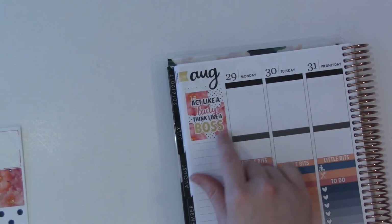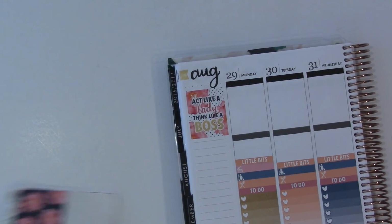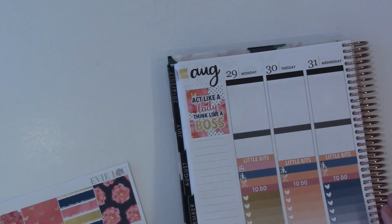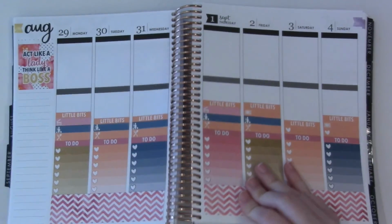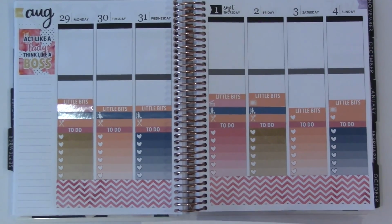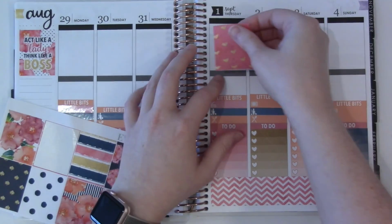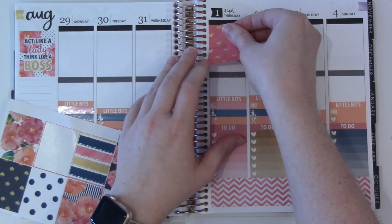Oh, I kind of like the way these dots look with the dots up there. Is that weird? That might be weird. Okay, I'm gonna try to match with the ombre heart checklist, just because I've really been liking how that's been working out. So I'll do this really pink one on the one pink day.